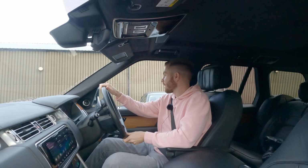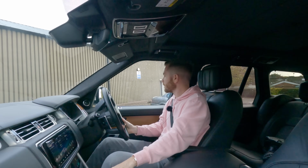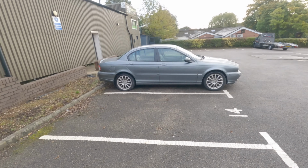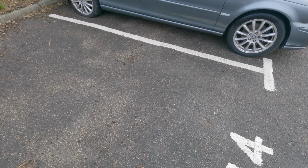Obviously, because there's no MOT, I can't drive it on the roads. But we'll start it up and take a look around it. Okay, let's have a look then, shall we? Now, obviously there's no MOT, so I can't take it out on the road, but I could take it around here for a quick drive. So we've got 2 keys.